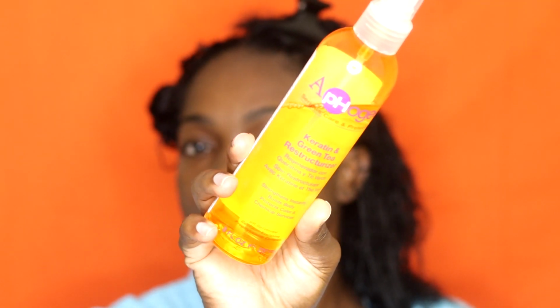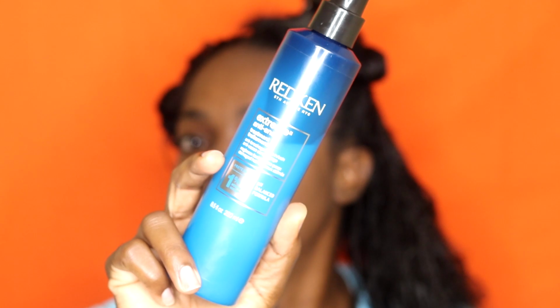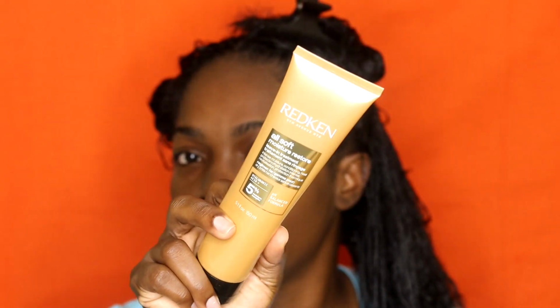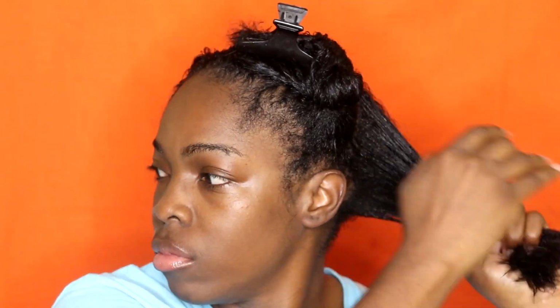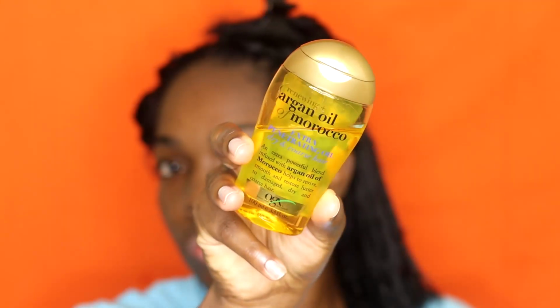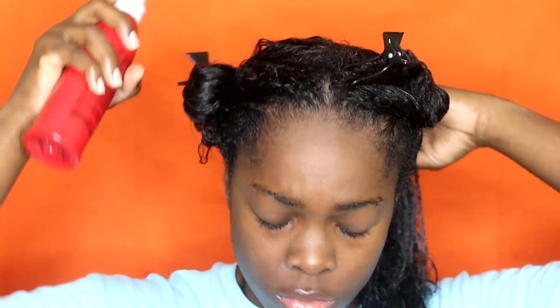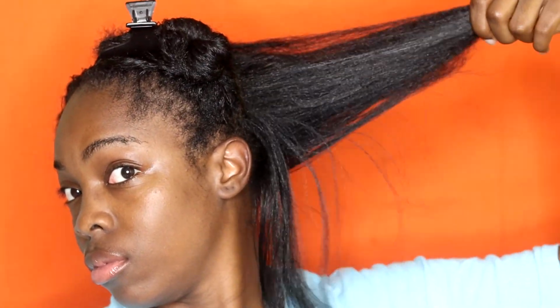Going with my Afro G keratin and green tea reconstructorizer, Redken Extreme Anti-Snap treatment plus protein, Redken All Soft Moisture Restore leave-in treatment with hyaluronic acid, OK Naturals pure olive oil, OGX extra penetrating argan oil to seal everything in, and then I'm going to go in with my CHI Iron Guard for heat protection, and I'm just gonna repeat this whole process with each section.